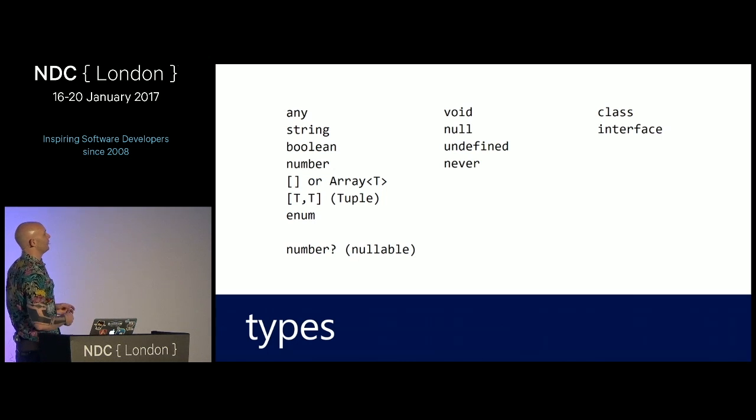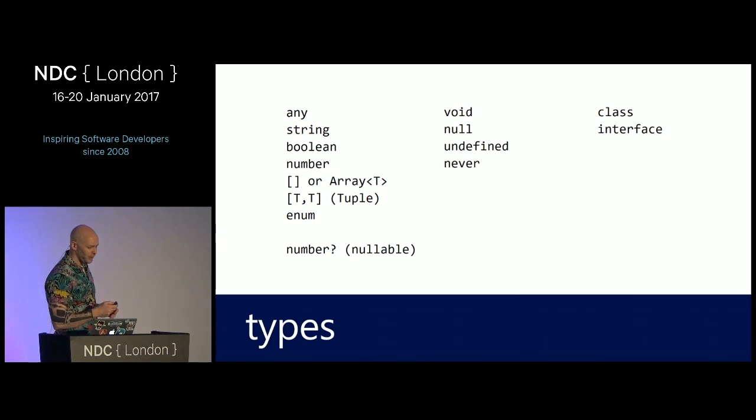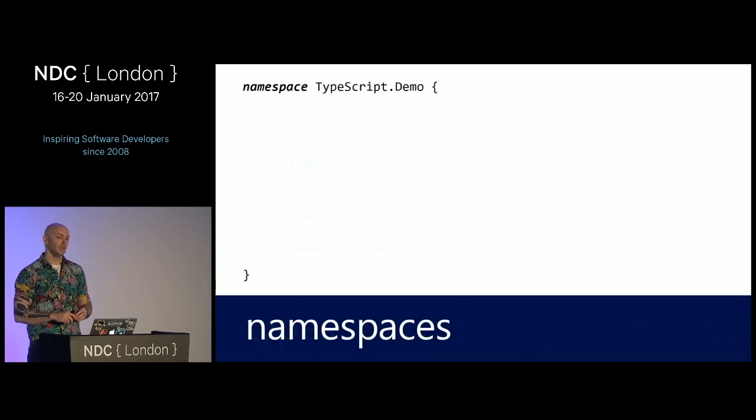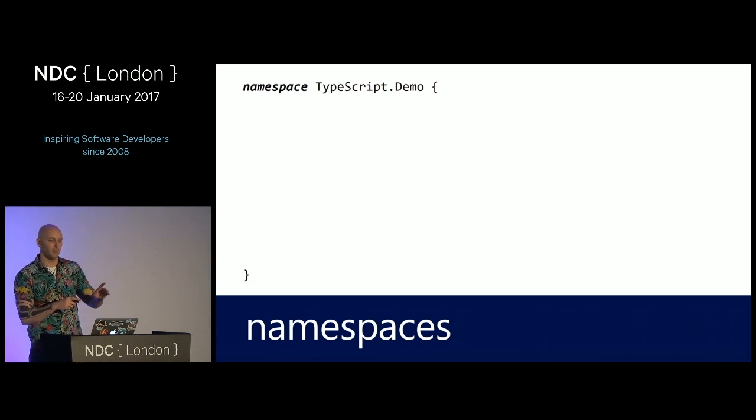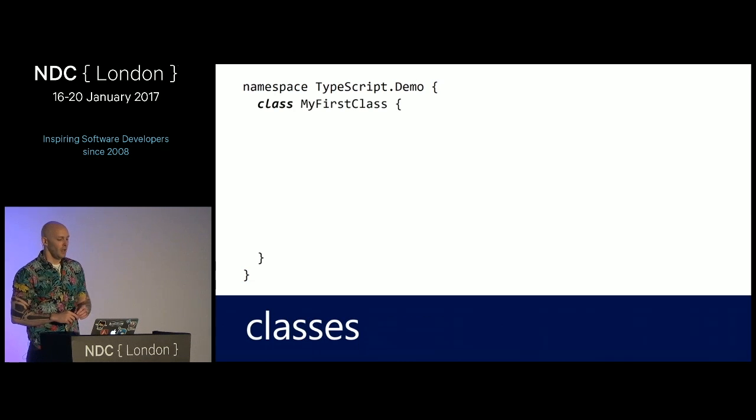And we've got classes and we've got interfaces. So it's pretty much our standard C# that we're used to, but TypeScript. We've got namespaces. That looks pretty familiar, right? Namespaces are kind of going away. I will come back to that later on. Namespaces are kind of leaving TypeScript a little bit because of JavaScript modules, but we'll look at that at the end. We've got classes. Sweet.